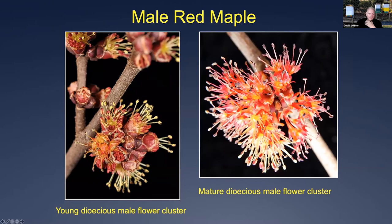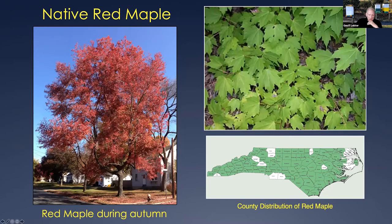And it's a native plant. Distribution is well spread across North Carolina and has beautiful fall color. So it's an interesting plant.